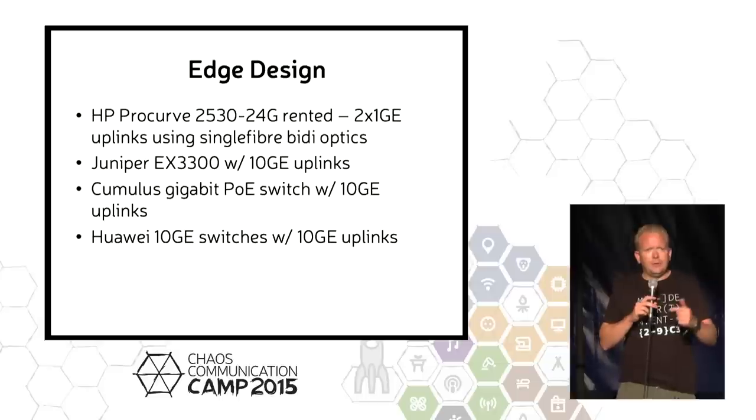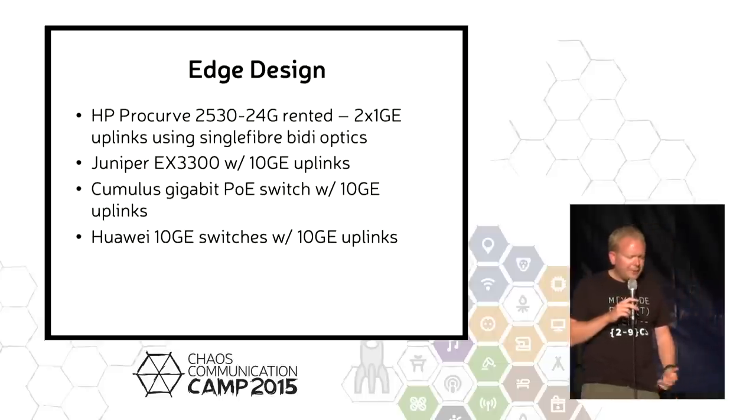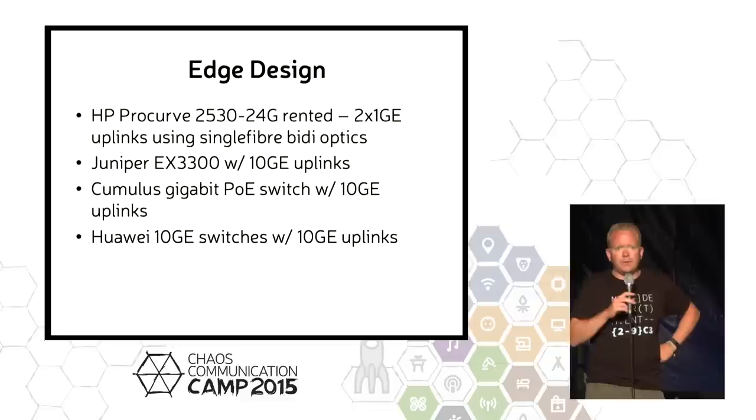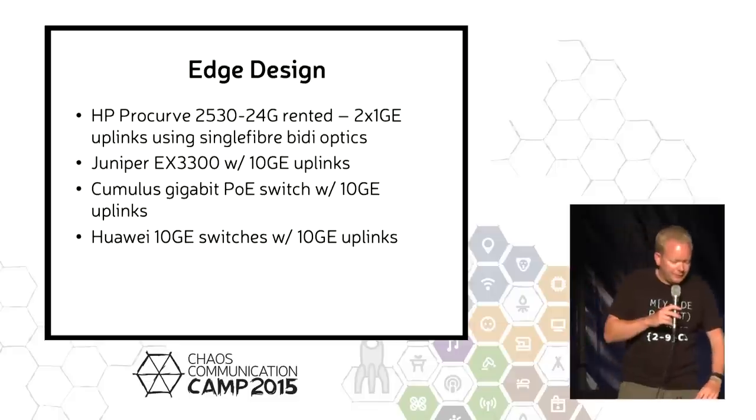For some locations, we wanted to provide 10GigE uplinks, so we used some Juniper switches there. And we were testing some other hardware as well, Cumulus Gigabit PoE switch with 10GigE uplinks and some Huawei switches as well. So although the bulk of the equipment was the ProCurves, we have been using some other stuff as well.